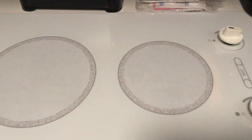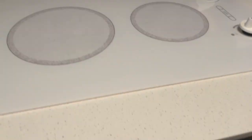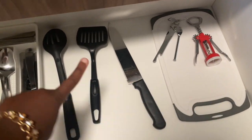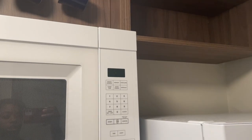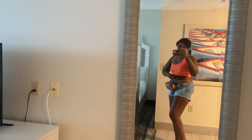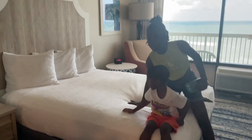This right here, you actually get a hot plate, so you can cook items, which means we may have some utensils here to cook with, bottle openers, and then you have your pots area as well. Coming into here, we have a big size mirror. And then you have your two queen beds.